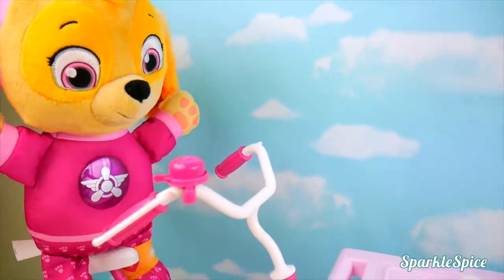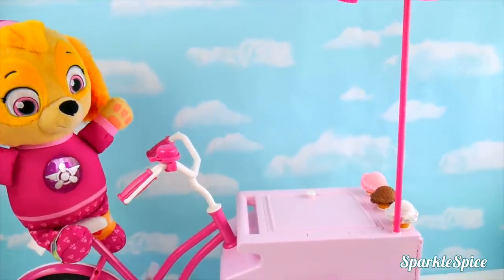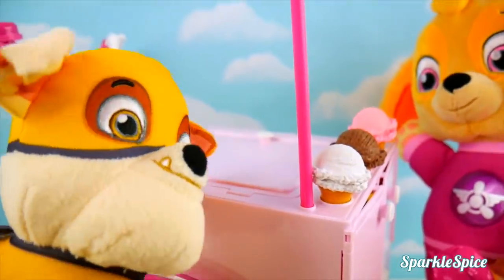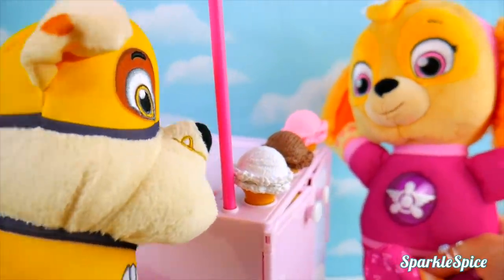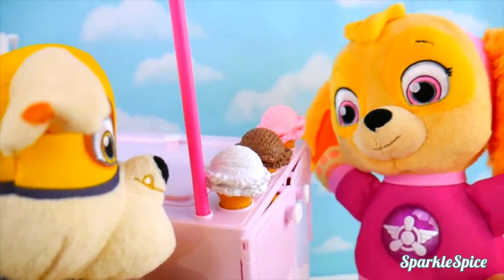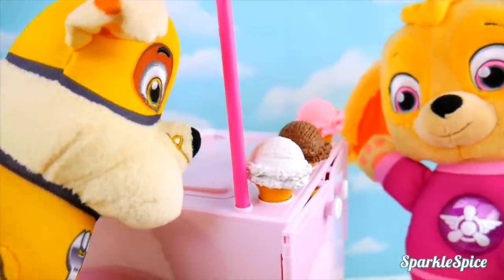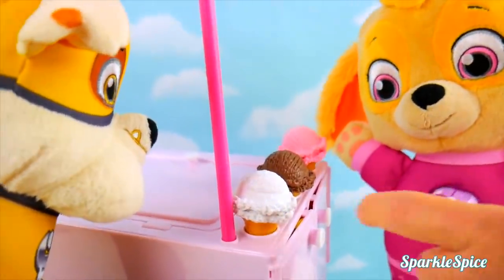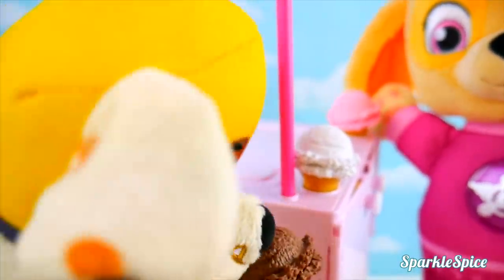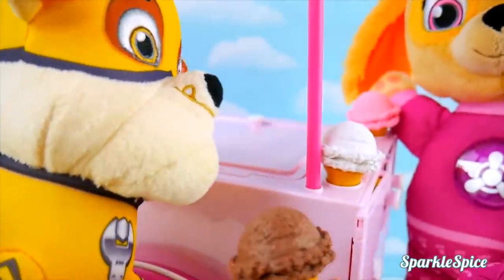It's a good ride! Woohoo, this is so much fun. I love the ice cream cart. I hope someone buys something. Hey, Sky, I heard you're selling ice cream. I sure am. What would you like? I think that chocolate cone looks good. You got it! One chocolate cone for you! It's so delicious! Thanks, Sky!